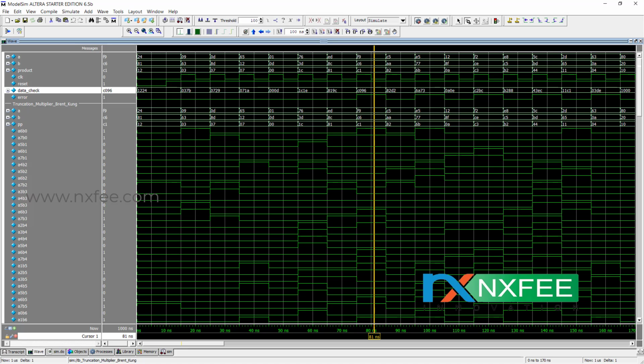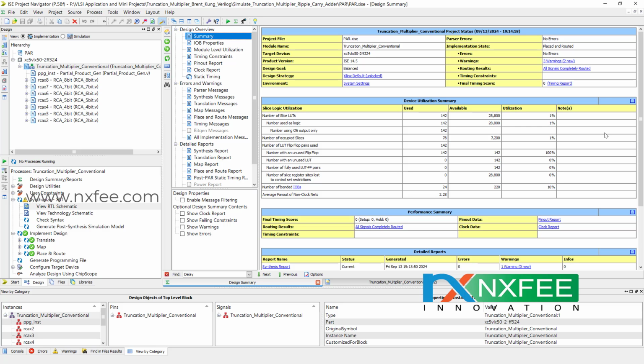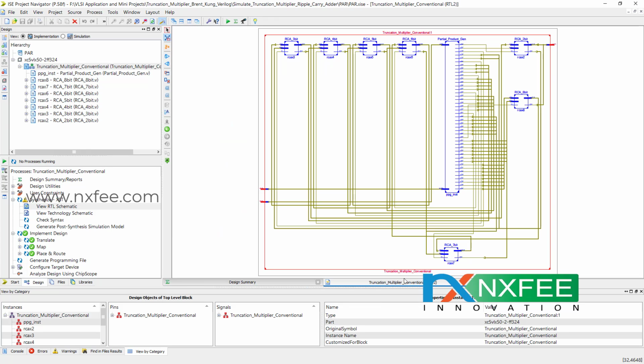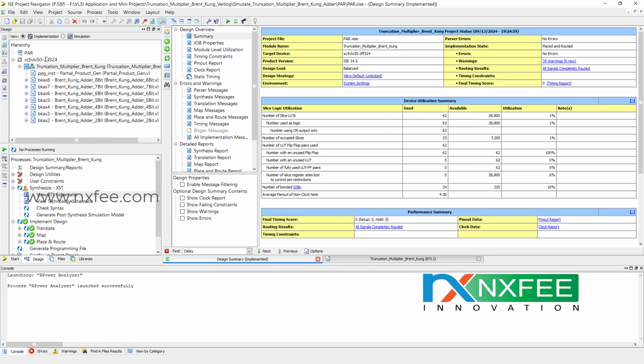And this is the simulation result for the conventional ripple carry adder method using the truncated multiplier, and this work we synthesized on a Xilinx Virtex-5 FPGA. This is the synthesis report for the conventional method, and this is the RTL schematic. Here you can verify the RTL schematic and how we mapped it: 3-bit, 4-bit, 5-bit, 6-bit, 2-bit and 8-bit. And we have synthesized the Brent adder. This is the logic size that will be taken.